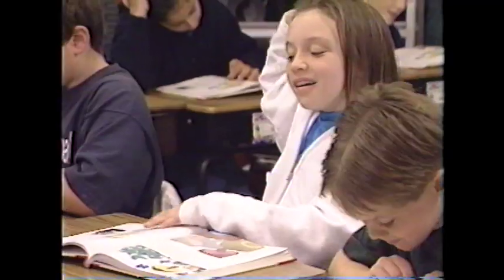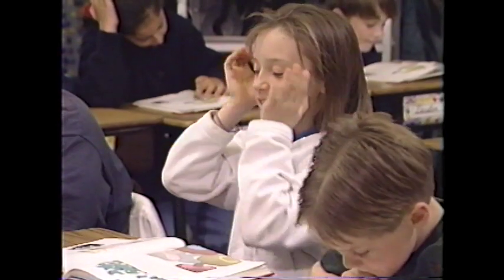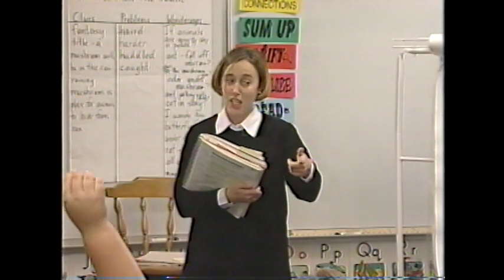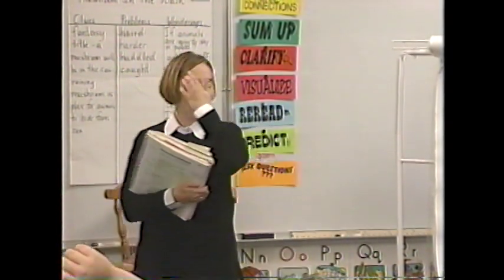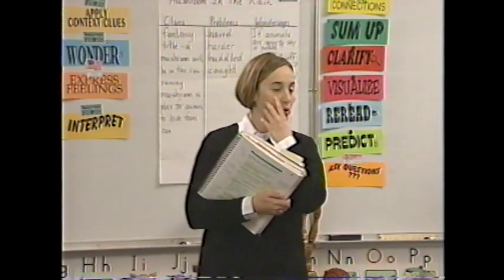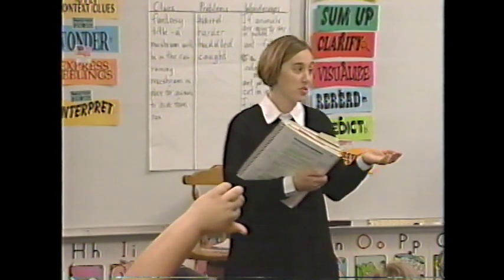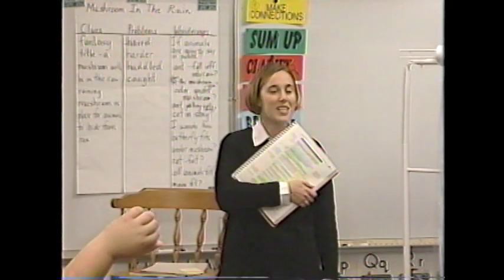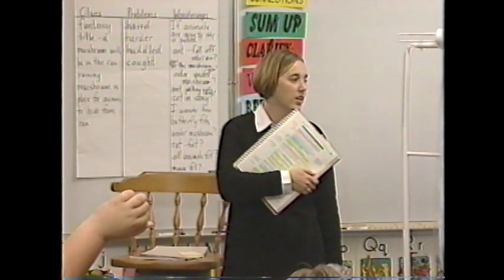Jacqueline. I think it grows because plants need water to grow. Good. She made a connection. Nice job, Jacqueline. She knew that plants needed water to grow. So you think a mushroom needs water to grow too? Yeah, the rain helps the mushroom grow, just like other plants need water to help them grow.